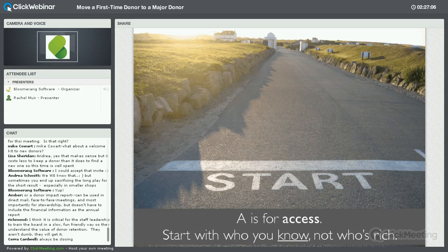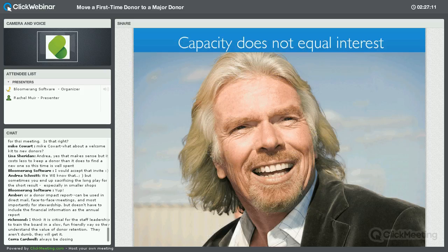You need to have access to this person. They need to believe in your mission, and they need to have capacity. It doesn't matter if Richard Branson has daughters. If Richard Branson is not passionate about encouraging girls in math, science, engineering, and technology, it doesn't matter how wealthy he is. I'm not going to be successful getting him engaged. And moreover and foremost, if I have no access to Richard Branson, then I'm really spinning my wheels. I mean, the first thing that I need to have is access to Richard Branson.